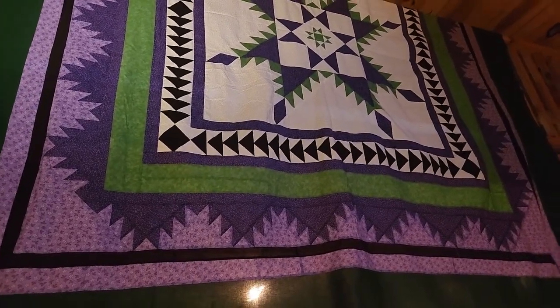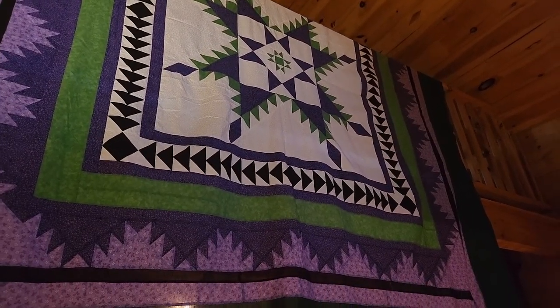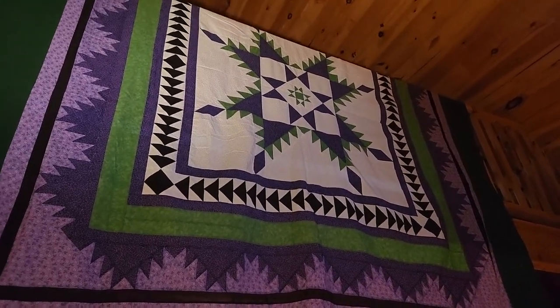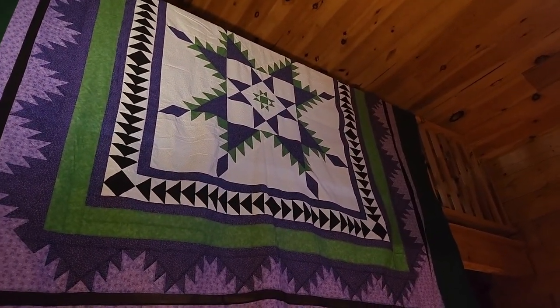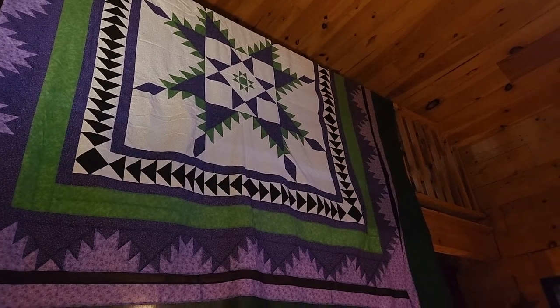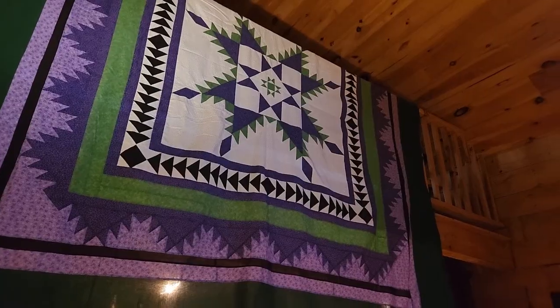This is a king size quilt. You could finish it if you decide you would like this quilt, and you want it finished, I have a great new quilter that I've found. Her name is Katie, and I think she'd be delighted to start getting some work. She and her husband have just recently retired from farming.